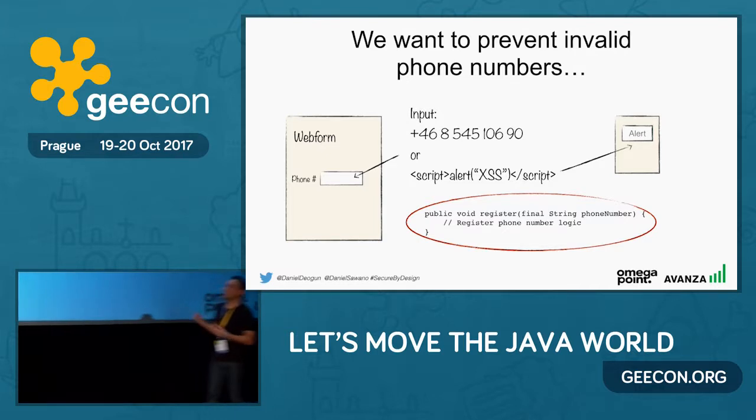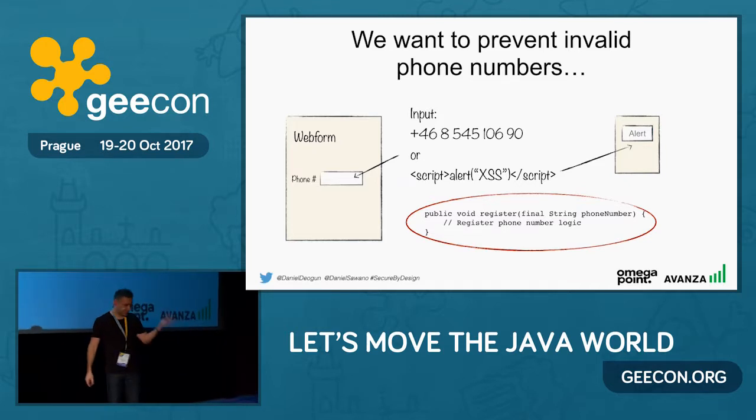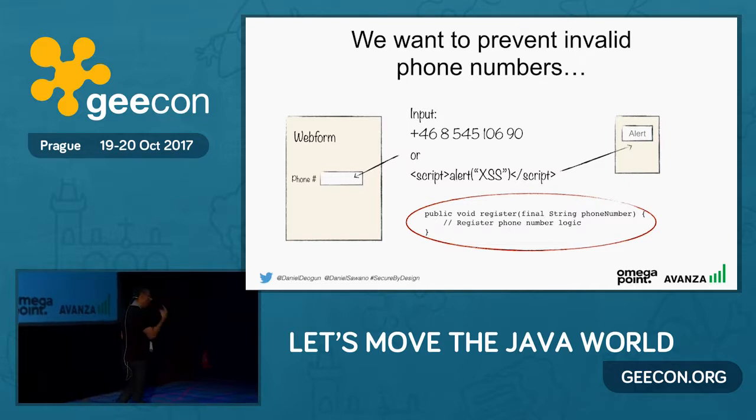Okay, so let's rehash this once. So the cross-site scripting, we have our web form, our phone number, we enter phone numbers that are valid, everything is nice and dandy. But if we enter the script, all of a sudden that pops up on the web page, either if it was a stored or a reflective or something else.